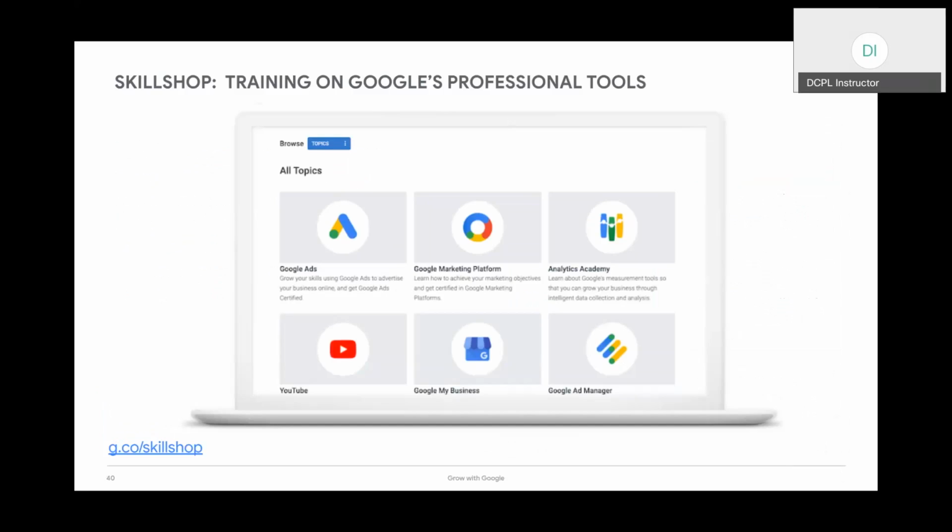Skillshop was formerly known as Academy for Ads, and then Google rebranded and renamed it. It's for training on their professional tools. So things such as how to use YouTube, or Google My Business to set up your business account on Google. Maybe you want to figure out analytics for a company or your company. You can look at their Analytics Academy to figure all these things out. The lessons are categorized by experience, and again, it's available for free. The only thing you'll have to pay for is to get that G Suite certification.